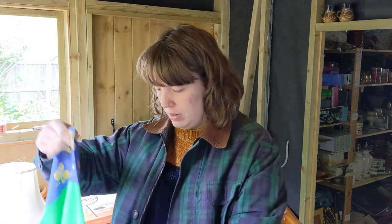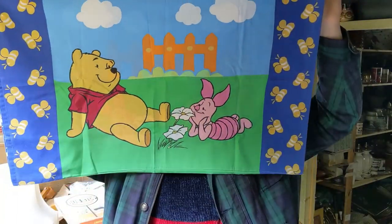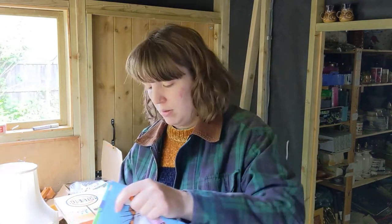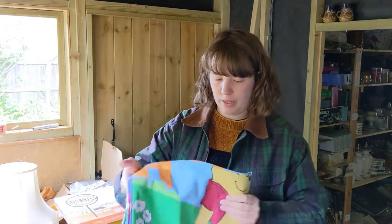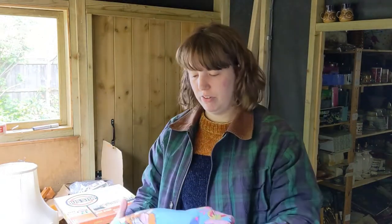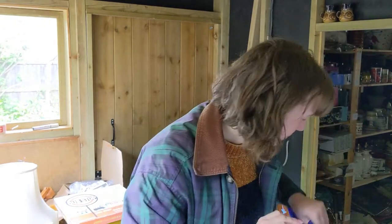This is a vintage, sort of 90s-ish, Winnie the Pooh duvet cover and pillow. It was £5, but hopefully I can get maybe 20 for it. I'm not sure. 15 to 20. We'll see.